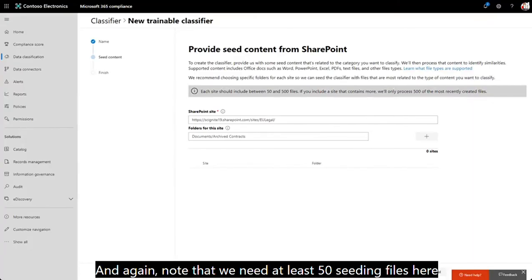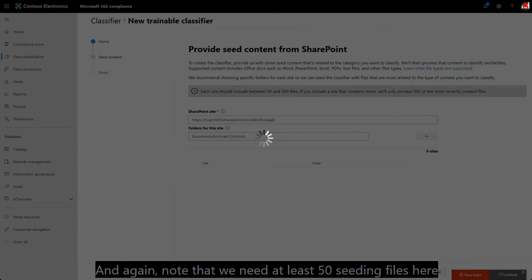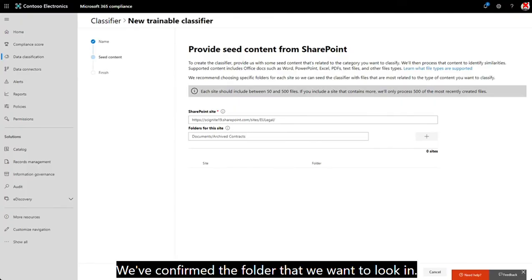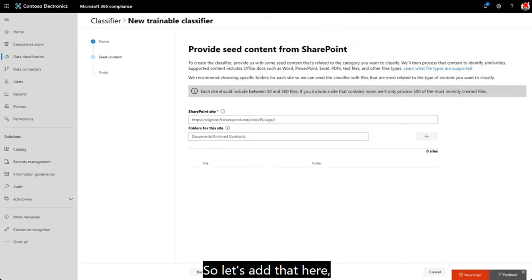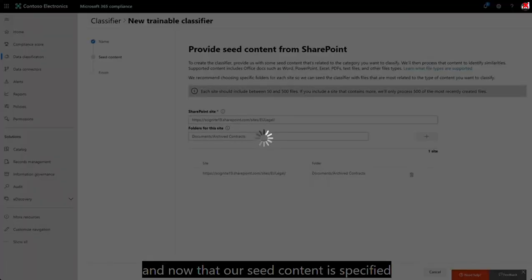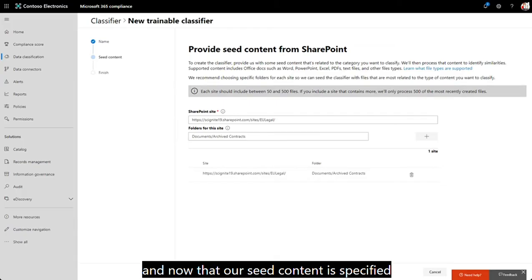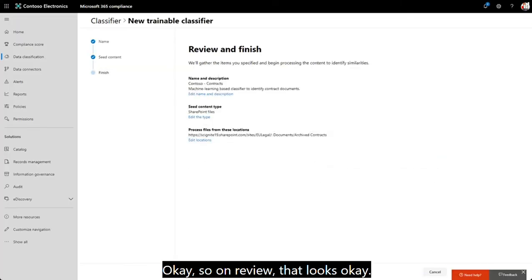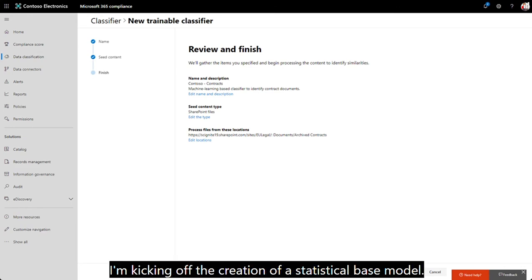And again, note that we need at least 50 seeding files here, as many as 500. We've confirmed the folder that we want to look in, so let's add that here. And now that our seed content is specified and the trainable classifier can get to work, we can move on. Okay, so in review, that looks okay, and now when I confirm and click Create Trainable Classifier, I'm kicking off the creation of a statistical-based model.